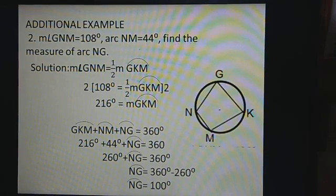So, kung alam na natin ngayon ang measure ni arc GKM, which is a major arc ng circle, 216 na siya. And given na kanina yung measure ng arc NM na 44 degrees, so ang remaining arc na lang natin na hindi natin alam kung ano ang measure ay arc NG. So, pwede na uli natin gamitin yung angle sum addition postulate. Because GKM, the major arc, plus another arc NM, plus the remaining arc NG makes a complete rotation again, and this is equal to 360 degrees.